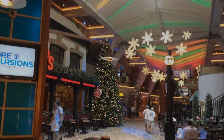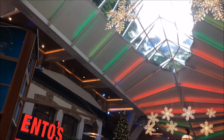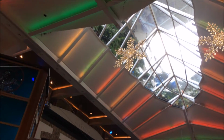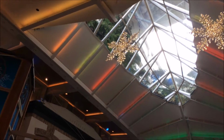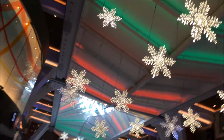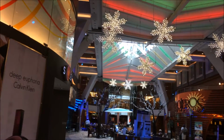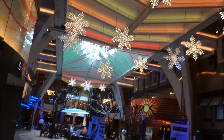One final item: as you're walking through the Royal Promenade, you can take a look up on top and you'll see a large glass window. And the glass window is pretty much holding up Deck 8. And Deck 8 is where we're going to go next, which is Central Park.